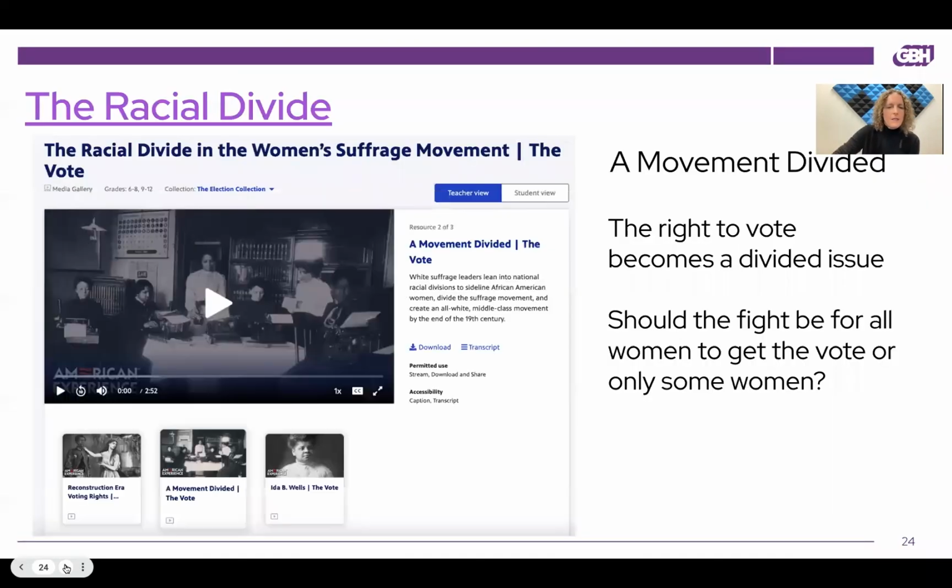Next slide, please. One of the things that is going to happen with the right to vote for women is that I had the assumption and the bias, when I first started learning about this, that all the women were working together because voting was so critically important in a democracy, and that this was a cohesive movement. I'm going to ask Carolyn in just a minute to show you a little clip of one of our resources.